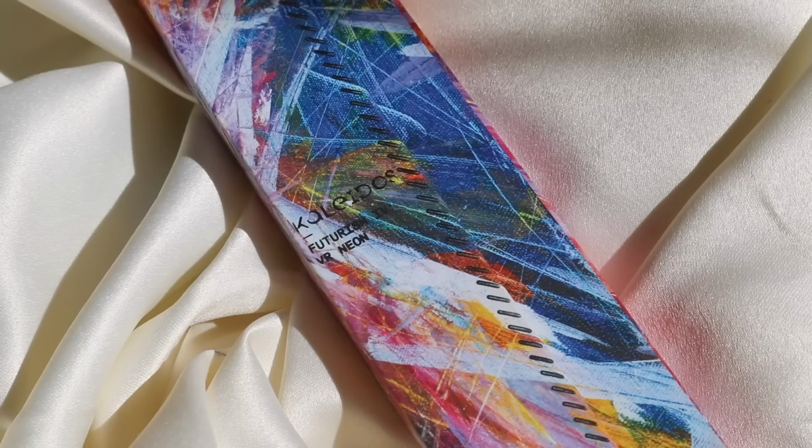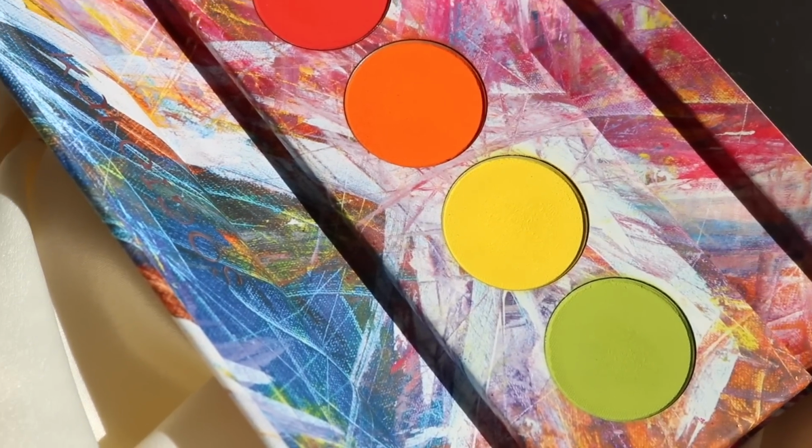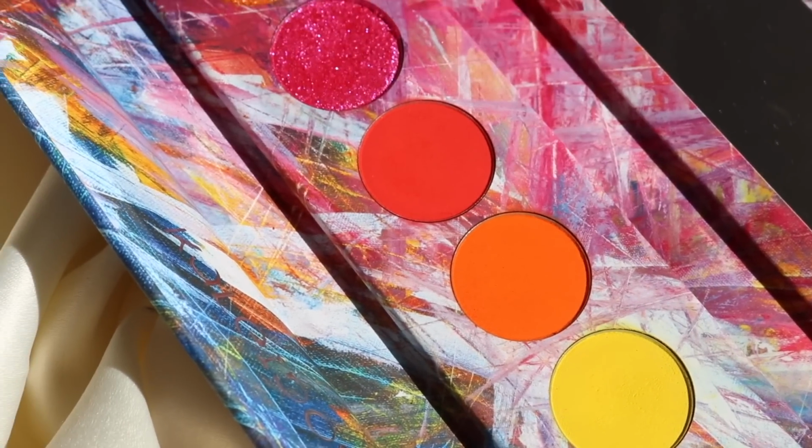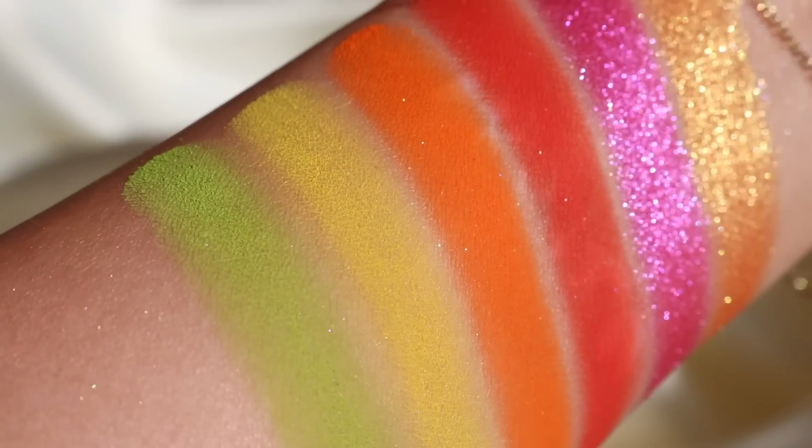And the next palette I also love, but this was discontinued. I'm not sure why. Kaleidos, let's not discontinue some good products, okay? So this is the Futurism, I think it's 5. It's the VR Neon. So this one, oh, it was such a good palette. I used this palette recently in my butterfly look that I posted on Instagram, which my Instagram is still currently disabled. But I did use it in this look and I just fell back in love with this palette.